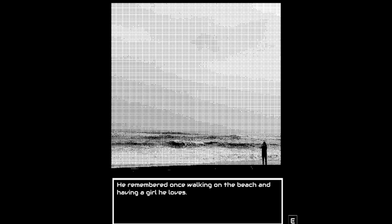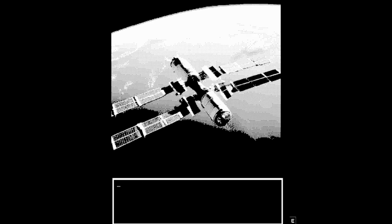Nick still retained consciousness. He thought back to the good old days, the times when he was human. He remembered once walking on the beach and having a girl he loved. Tormented by his own memories, unable to escape or die, he screamed every day in agony. And 1,000 mouths screamed with him. Oh god. The end. What a disgusting fate.